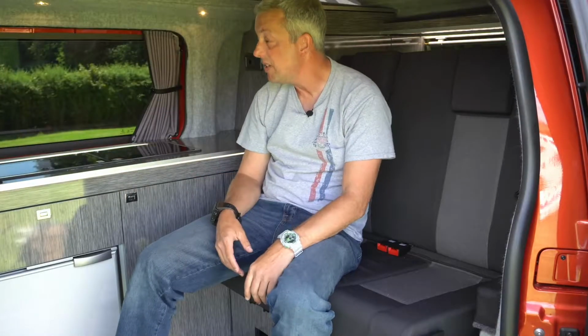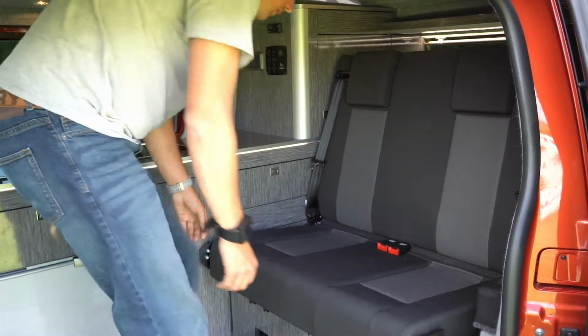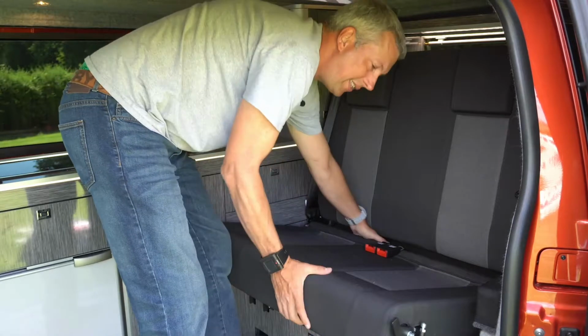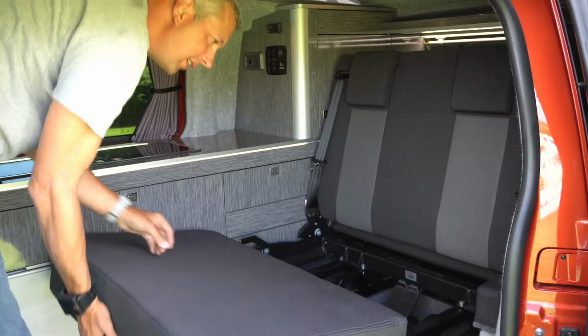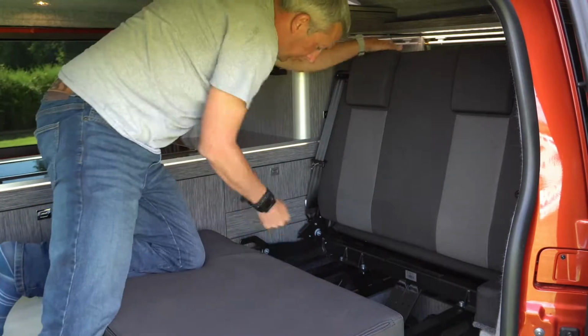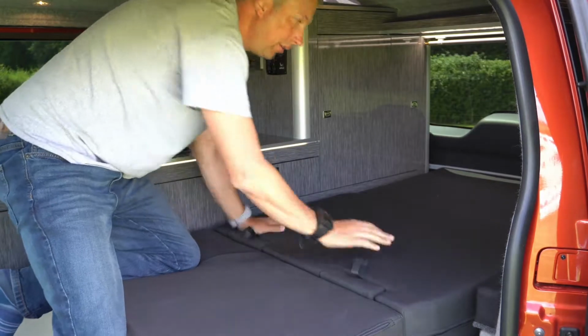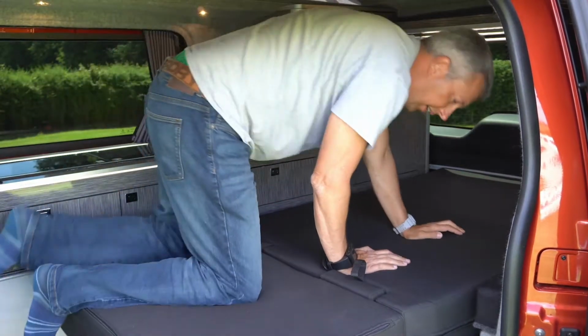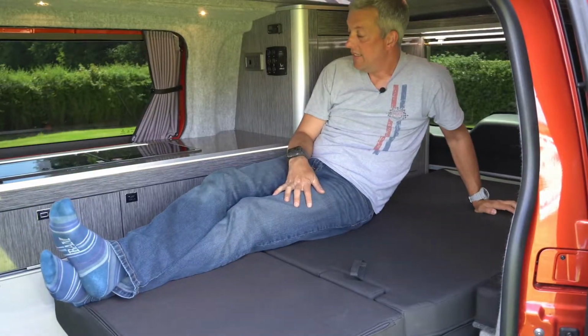Right, making the bed up at night time. I'll show you how to do it. First of all, lift up the seat base, flip it through 180 degrees, pull this lever, fold the bed flat. That's it, easy as that.